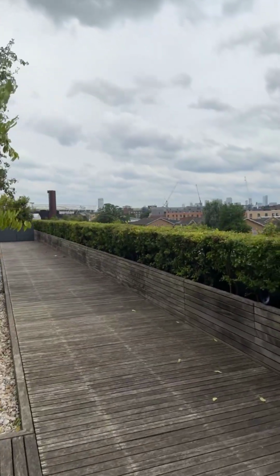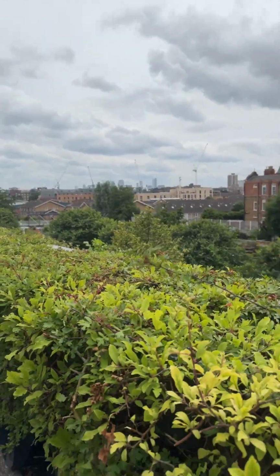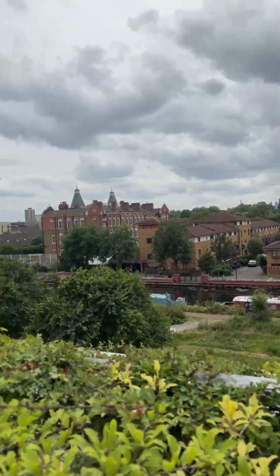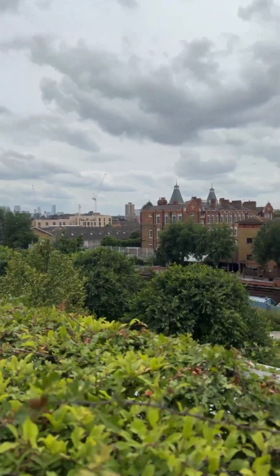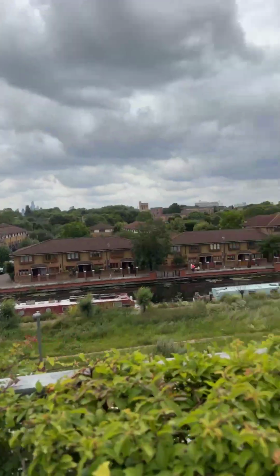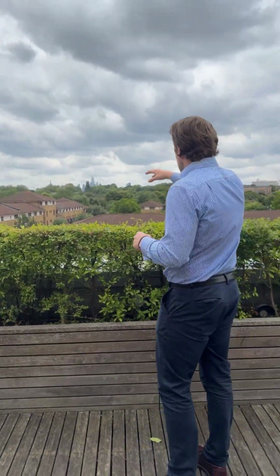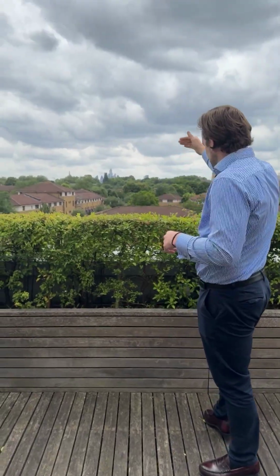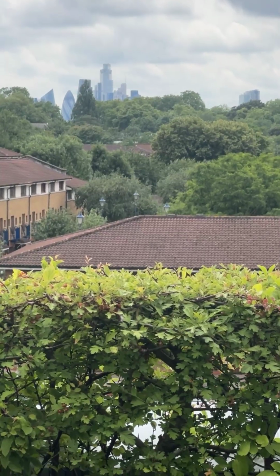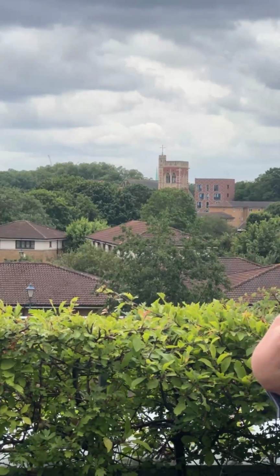Here we have the ArcelorMittal Orbit tower, which is one of the iconic viewing towers of the Olympic Park. Just panning right, in the distance we have Canary Wharf, which is an iconic part of London's skyline. And then over here we have the City of London, with the Shard which you can see in the distance, St Mary Axe, the Gherkin building, and the City of London here. It really is a fantastic space, and students can come out here.